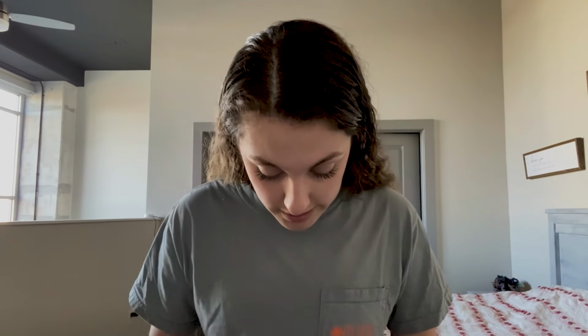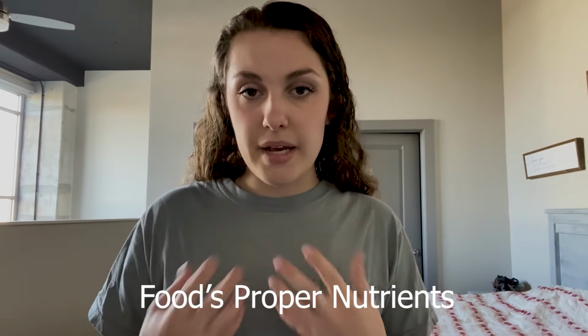Now, this pretty much goes without saying. Make sure the food that you are giving your dog has proper nutrients. Basically what I mean by that is give your dog what they're supposed to have in terms of their life stage. So for example, Monte is a puppy, so he needs things like DHA in his diet to improve his brain function and stuff like that when he's young.